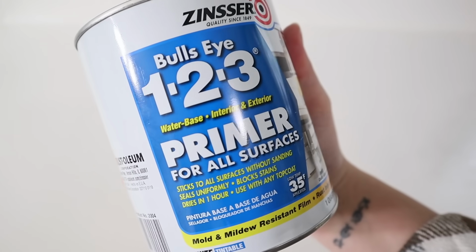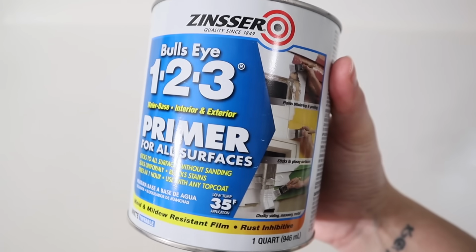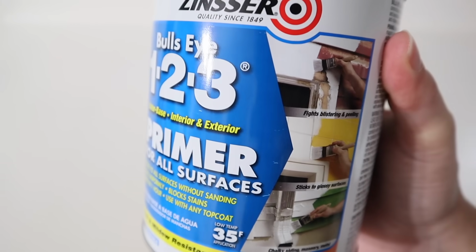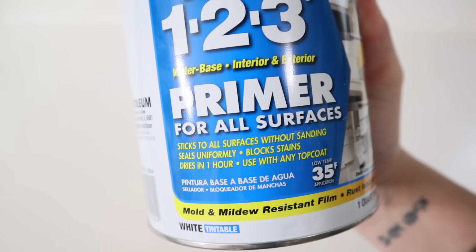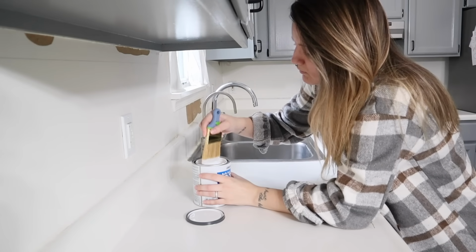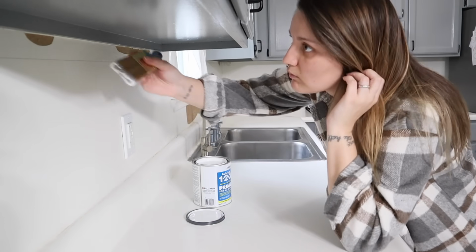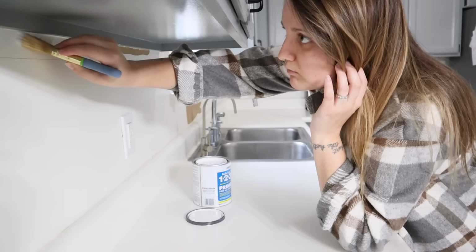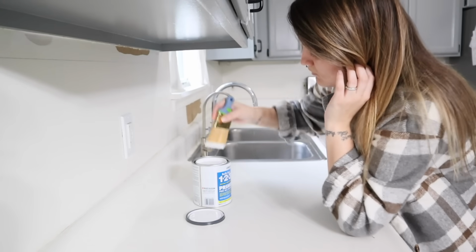It is especially important to seal all of the areas with exposed drywall, so I'm going to use this Zinsser Bullseye 123 primer. It fights against blistering and peeling and also seals uniformly. And I'm just going to make sure I have a really good coat of that on all of the areas of the backsplash that have been damaged, especially focusing on the actual drywall damage.